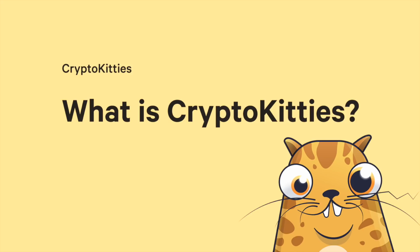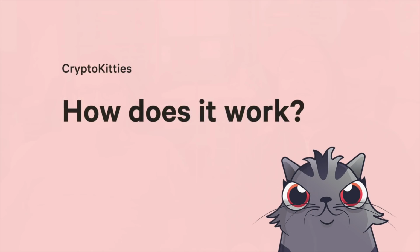CryptoKitties is collectible, tradable, breedable cats on the blockchain. So it's a dApp, it's a website, it's an experience where you can go buy, own, trade, and like we said, breed cats with your friends and with strangers. We've created a marketplace where people all over the world are bringing their cats and creating real interactions and new kitties that come from them.